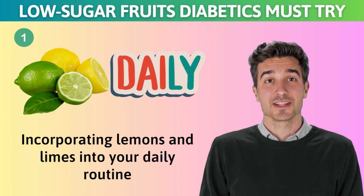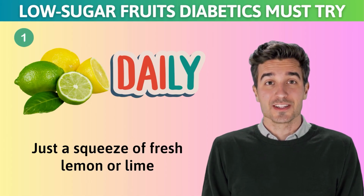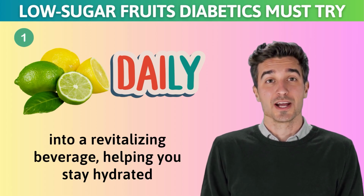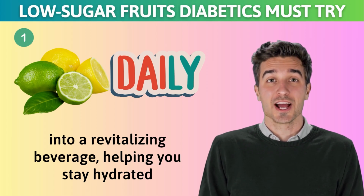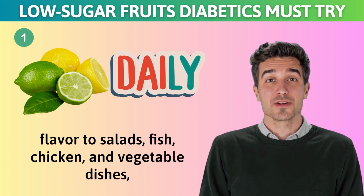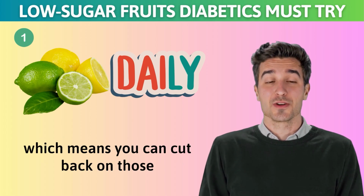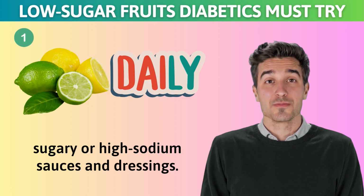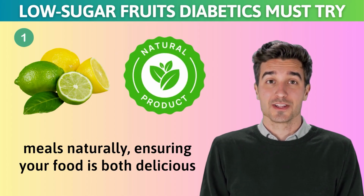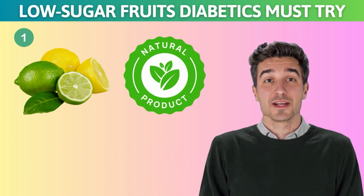And you know what? Incorporating lemons and limes into your daily routine is incredibly easy. Just a squeeze of fresh lemon or lime juice can transform a simple glass of water into a revitalizing beverage, helping you stay hydrated without adding any sugar. They can also add a wonderful burst of flavor to salads, fish, chicken, and vegetable dishes, which means you can cut back on those sugary or high-sodium sauces and dressings. Their versatility really allows you to enhance your meals naturally, ensuring your food is both delicious and diabetes-friendly.